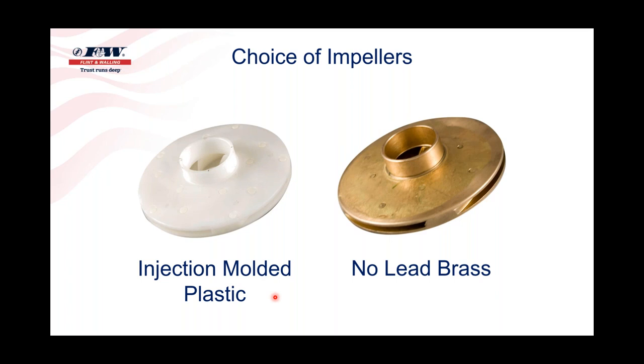Plastic injection molded is a very precise method of molding plastic. If you produced 1,000 of those impellers in one run, I would tell you that what you have are 1,000 clones. They're identical. There's no difference from one to the next. With the cast brass, on the other hand, geometrically, it's very, very consistent, but the weight can vary. And so on the bronze impellers, we're going to balance those.